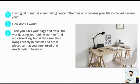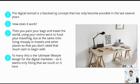Then you pack your bags and travel the world, using your online work to fund your traveling. But at the same time, living cheaply in hostels and other places so that you don't need that much cash to begin with. You can see the world and have countless adventures, and all you need is a laptop. To many, this is the ultimate lifestyle design for the digital marketer, so it seems only fitting that we touch on it here. But is it the right type of lifestyle for you?